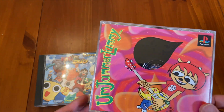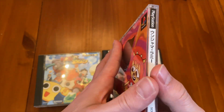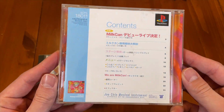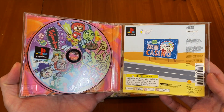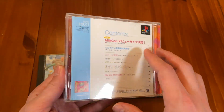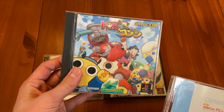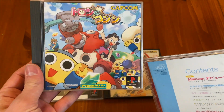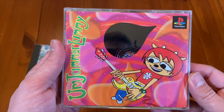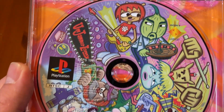We then have Jammer Lammy, a great game, and also weird. I don't know where the front is. Actually, I think the front is here. You open it from the right like this, as opposed to all the other ones, which you open from the left. I think it's supposed to look like an album, I guess. I don't know why they did that, but Jammer Lammy, fantastic game.